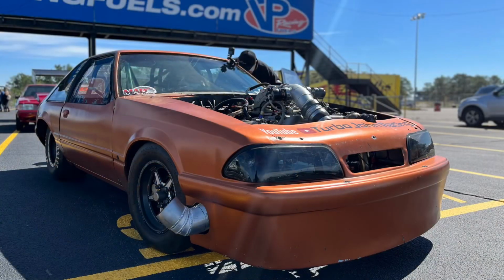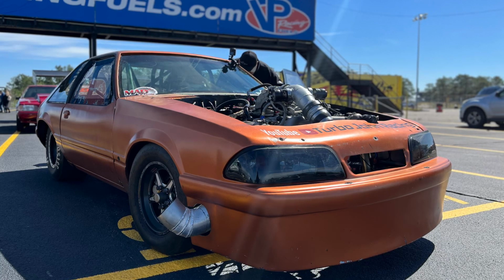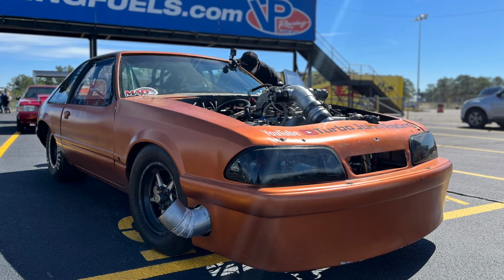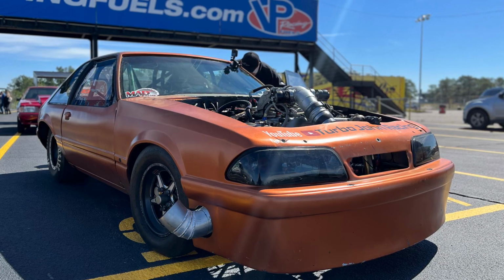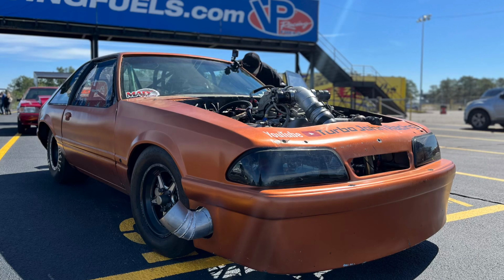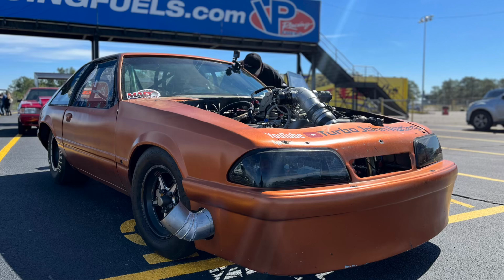Guys, here we go. We're at Rockingham Dragway. This is the first race on this racetrack. We're out here. Testing got canceled yesterday, unfortunately. The rain was in, so it just wasn't able to happen. So they gave us a 4-hour window today to make some shakedown passes.